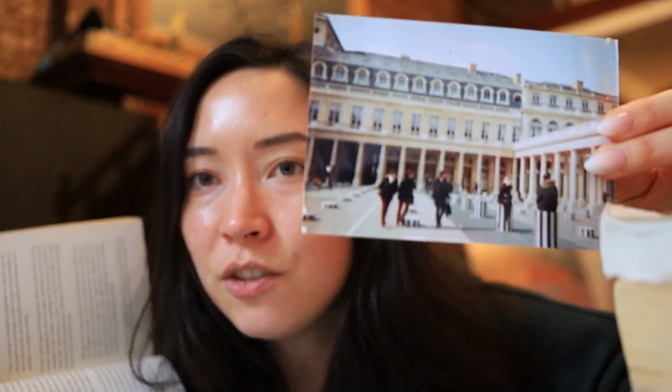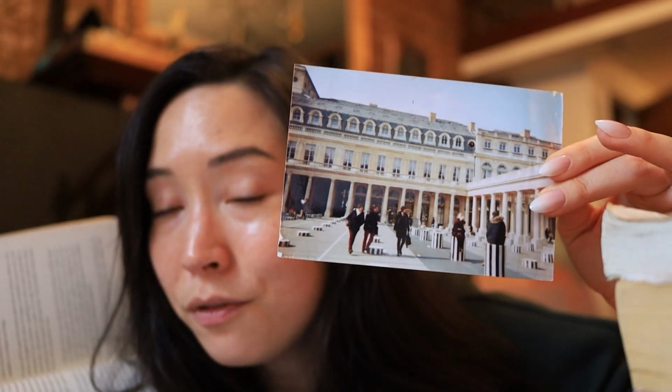Anyways, this book I've had forever. It's torn to bits. When I studied abroad in Paris in undergrad, I remember specifically taking this little photo at the Palais Royal on a disposable camera. I think it's only fitting that I use my Paris study abroad photo as the designated bookmark for this. I'm gonna stop there because that was a lot of books to go through.